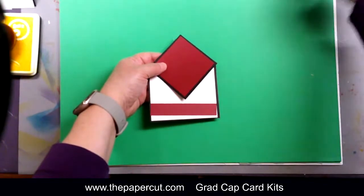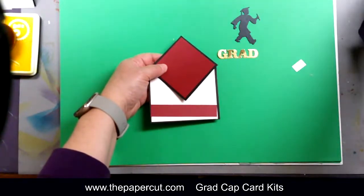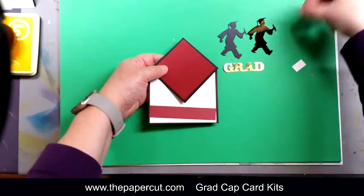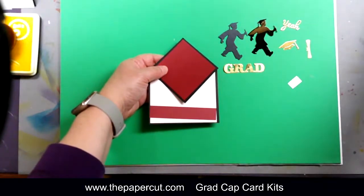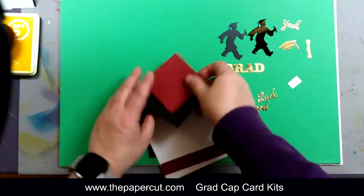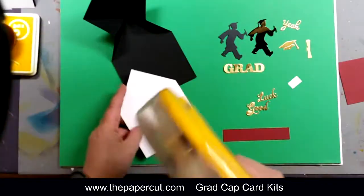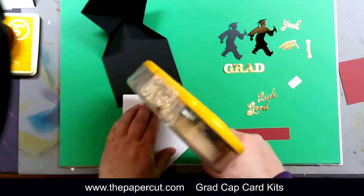I've pre-cut some grad words and I've pre-cut some grads. Now these are Impression Obsession dies. I pre-cut a couple other things. The hat, the scroll. I pre-cut a good look. They made it through school, so that's good. So anyways, very simple. That's why I'm going to make two cards today, because this one is pretty simple if you buy the colors. Oops, how come my tape gun didn't work?